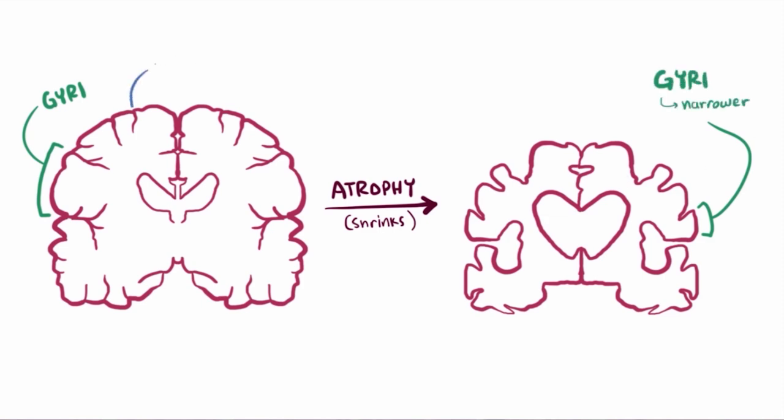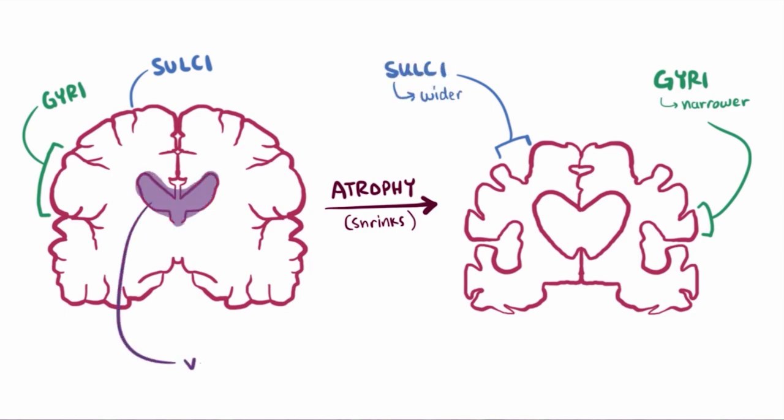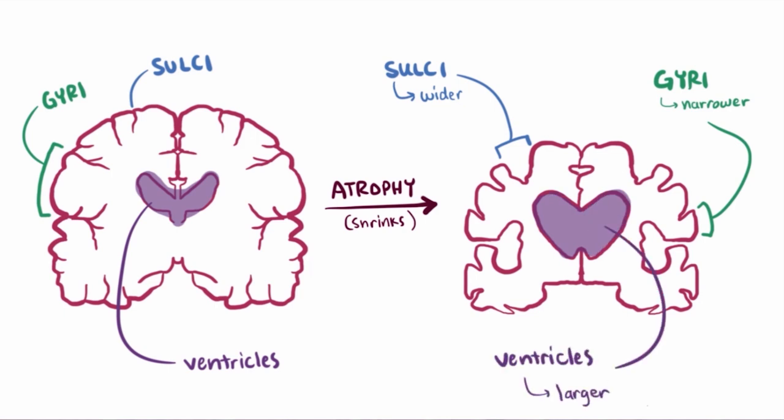As those get narrower, the sulci, which are the grooves between the gyri, get wider. With atrophy, the ventricles, or fluid-filled cavities in the brain, get larger as well. So that's the pathophysiology part. But why does this happen in some people and not others?